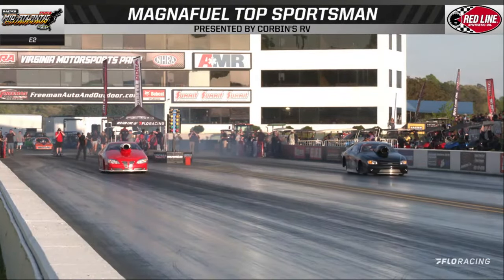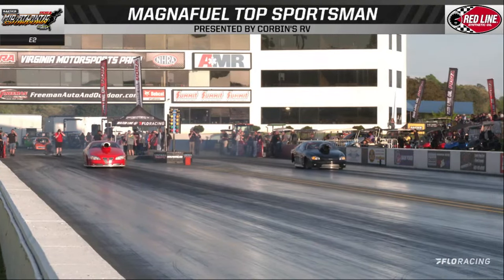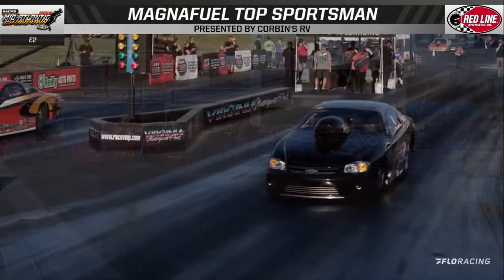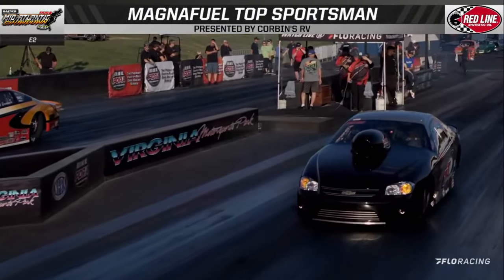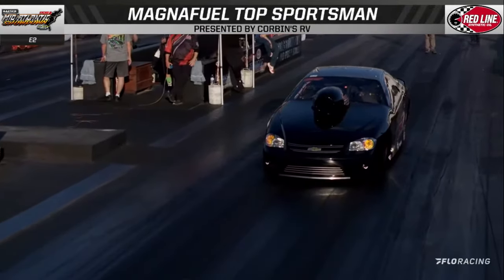Dan Christopher next up, left side of the racetrack, out of Raymond, New Hampshire. The TT Motorsports Cobalt dials in at a 4:29. And now Hal Davidowski on the right-hand side out of Columbus, New Jersey, the 2010 GXP. They'll be on a 419 dial.